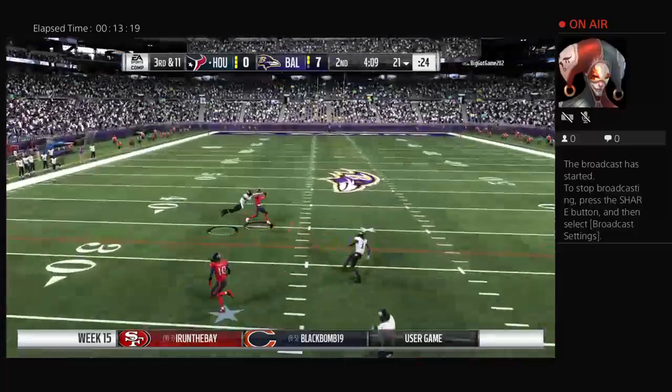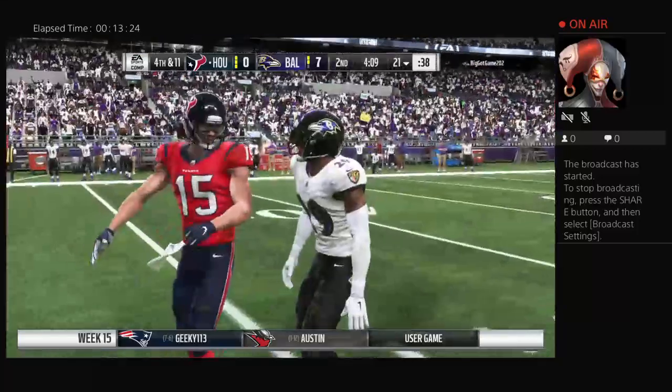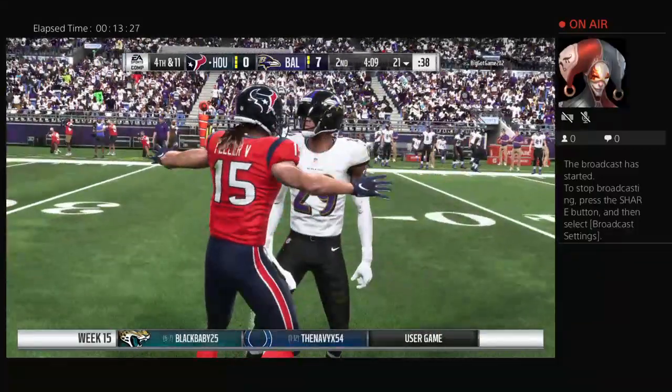Watson now. From the gun, he'll throw. And that is incomplete. A former first-round pick, Marlon Humphrey, there to get a hand on it.